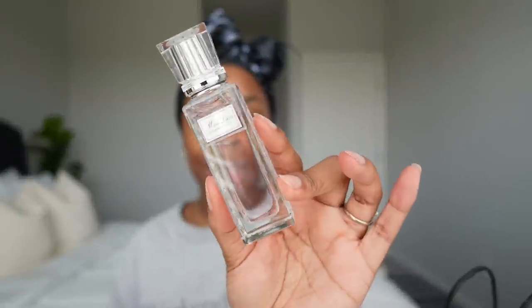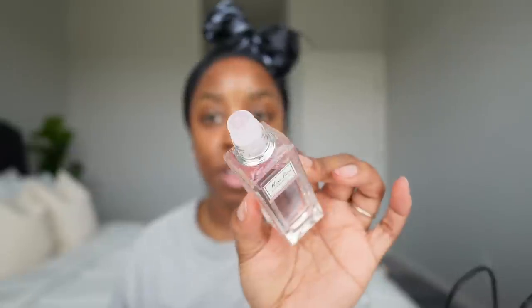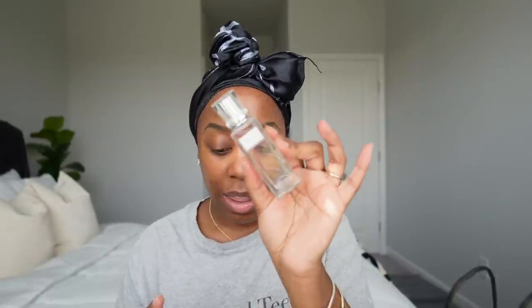And okay, here, this is what it looks like. It's so good. It's so freaking good. And there's like the little ball right there. Y'all, it smells so good. So much better than Miss Dior, in my opinion. And some of you told me that anyway, so yeah, way better than the other Miss Dior fragrance. So glad I got this. So happy about it.